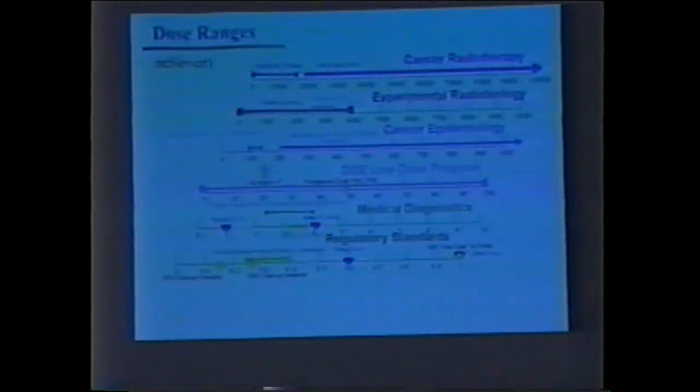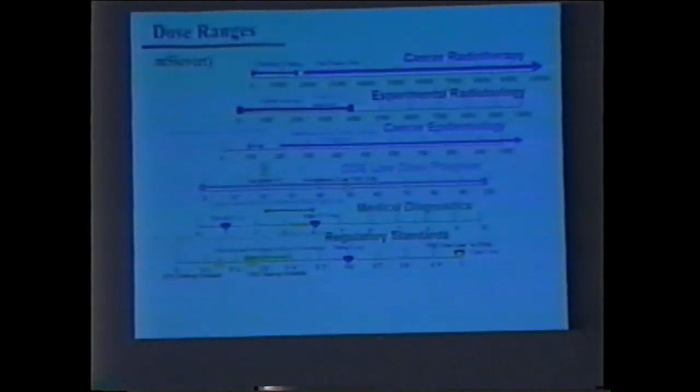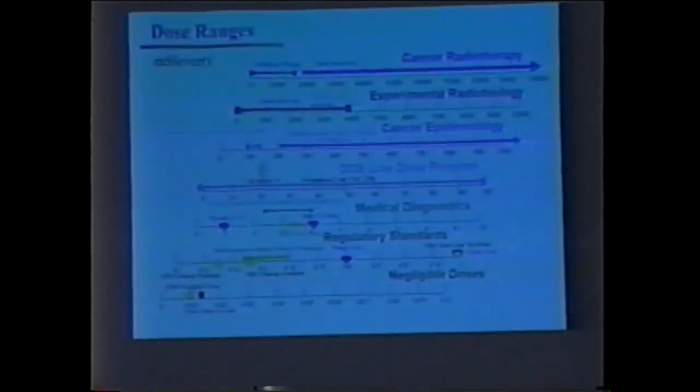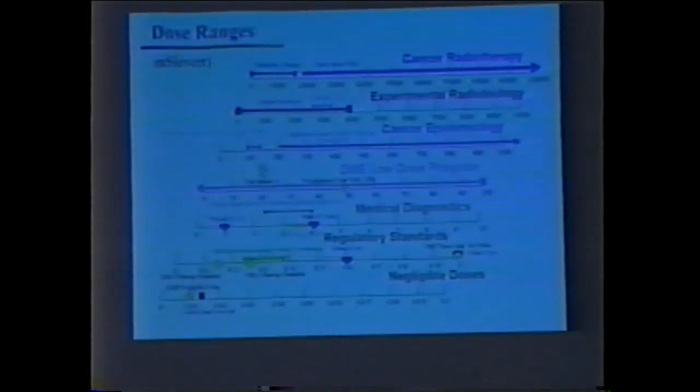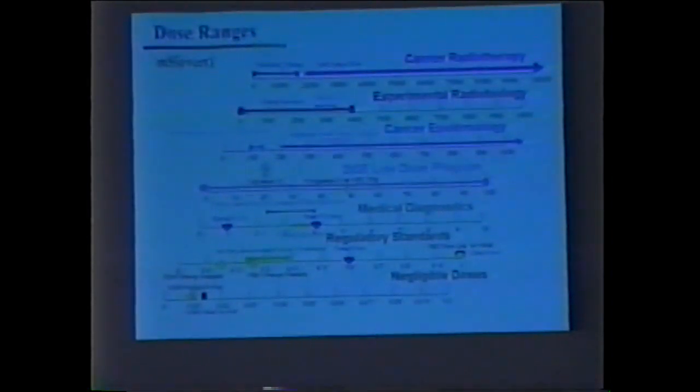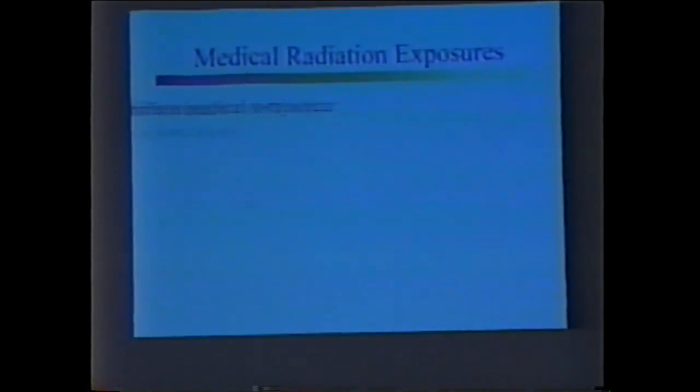We have huge arguments between the EPA and the NRC on cleanup standards. You see what they're arguing about, okay? This is a billion-dollar argument. Is that money wisely invested? Good question. And then finally, we go on down to Three Mile Island and negligible doses and things like that. So I just show this quickly to give you an idea of the range of doses that we're exposed to in everyday activity. Going for therapy, a lot of different types of diagnostics, you're getting a lot of radiation doses.